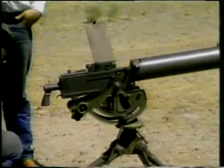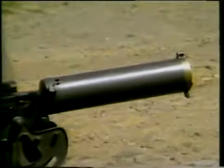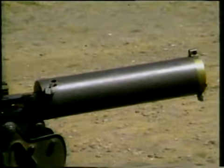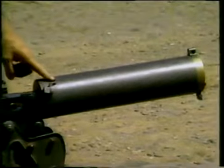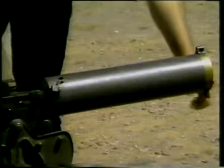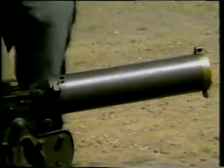The water works like a radiator and cools the barrel. This keeps the gun cool so you can continually fire the gun. As long as you have water to put in it, you can shoot it. So how do you just pour it into it, or what? Yeah, it just goes in through here, and then there's steam condensers in here, and then it blows out this hole over here on the gun, and then you can hook a condenser hose to it, and it'll condense and go back into a can.